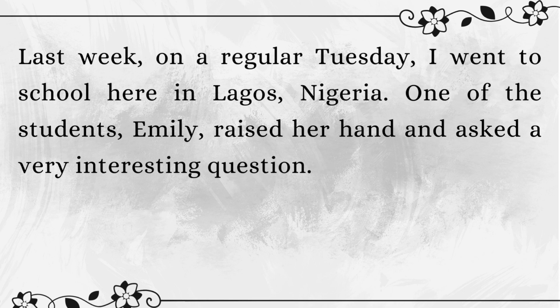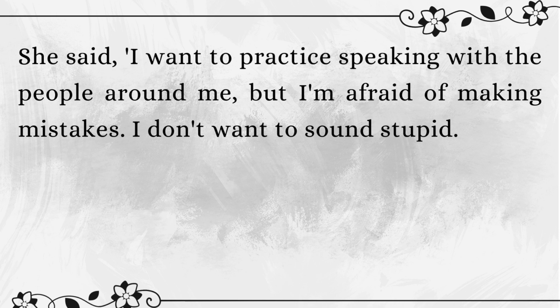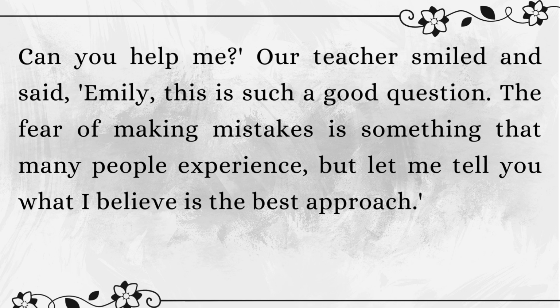Last week, on a regular Tuesday, I went to school here in Lagos, Nigeria. One of the students, Emily, raised her hand and asked a very interesting question. She said, "I want to practice speaking with the people around me, but I'm afraid of making mistakes. I don't want to sound stupid. Can you help me?" Our teacher smiled and said, "Emily, this is such a good question.